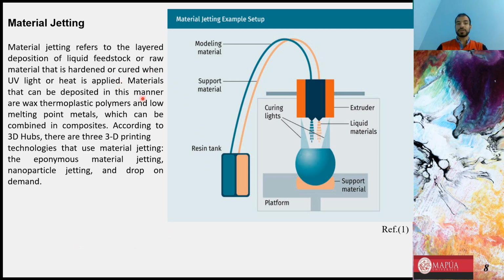Material jetting refers to the layer deposition of liquid feedstock or raw material that is hardened or cured when UV light or heat is applied. Materials that can be deposited in this manner are wax, thermoplastic polymers, and low melting point metals, which can be combined in composites. According to 3D Hubs, there are three 3D printing technologies that use material jetting: the eponymous material jetting, nanoparticle jetting, and drop on demand.